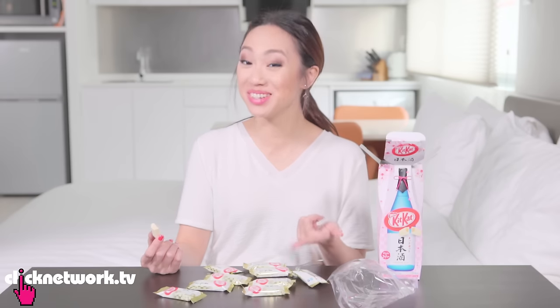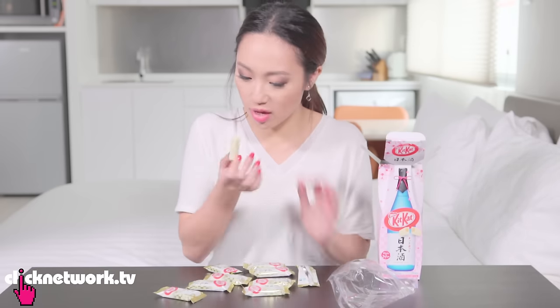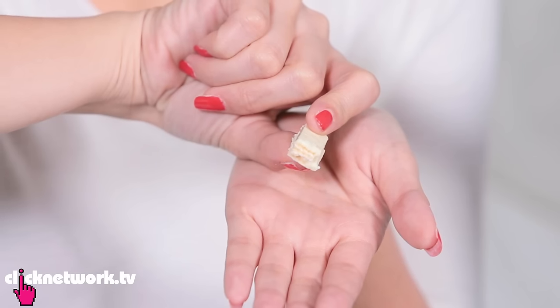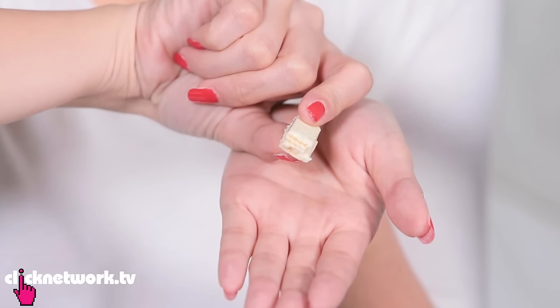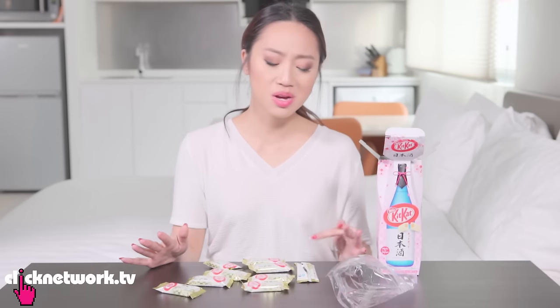This is really good! It's like this ricey, grainy kind of flavor that comes out. There's a little bit of alcoholic content, you can smell it. What's interesting is it just feels like there's more chocolate to the wafer than regular, because that chocolate just melts around the biscuit. I think if it's more biscuit, it wouldn't be as nice anymore, but it's enough chocolate to make you taste the sake and enough biscuit to make it a Kit Kat. Wow!